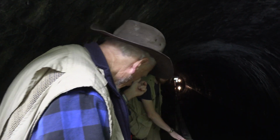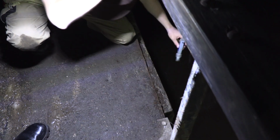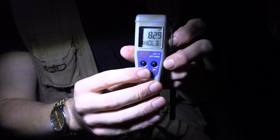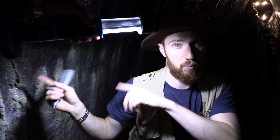Let's go and check down here. Okay, take the pH down here. There we go. 8.29. So now we've taken the pH of the canal water, we're going to find out what the pH of the drip water from all of these stalactites that are running down the cave walls.